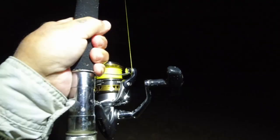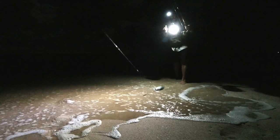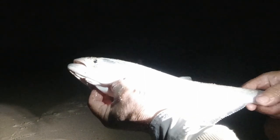Alright, we're on. Feels like a decent one. I think they're all pretty good. Didn't take long before it bit. Say 1 minute after I cast. Oh mate, this is so much fun. There's another one. Woohoo! There's another one. Nice fish. They're all good fish.